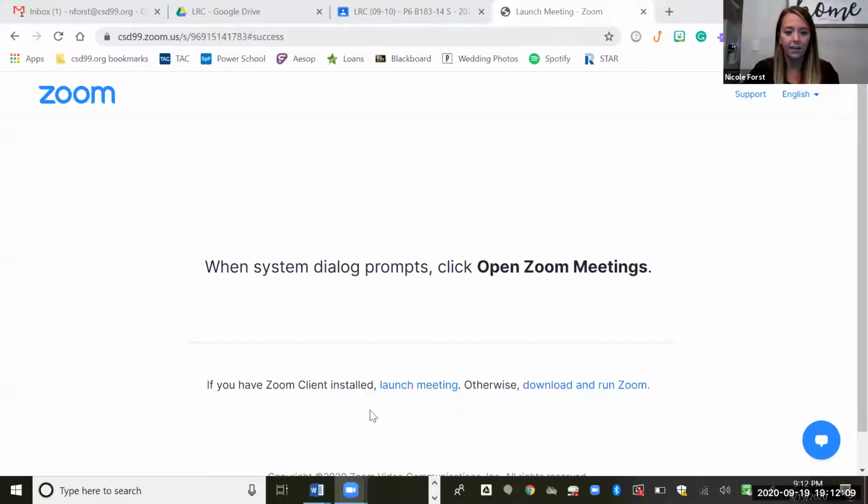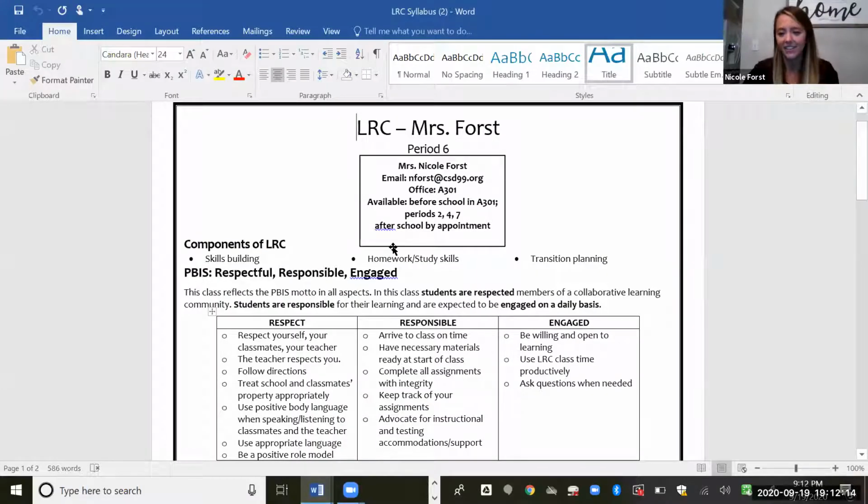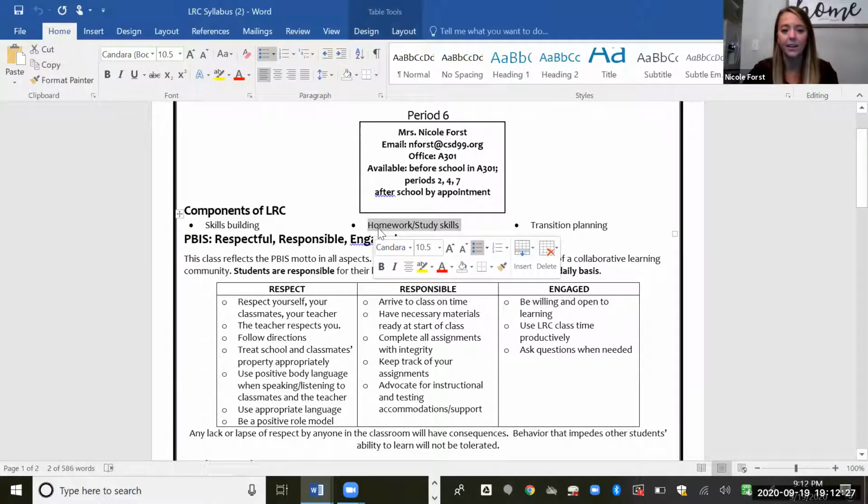So I'm going to show you a couple of things that I think are important. One being the syllabus. The syllabus goes through the class, with my contact information up at the top, and then those components of LRC. I talked a little bit about the homework and study skills, so they do get time to work on homework. I'll bug them throughout the class, make sure they're on track, check their grades. They check their grades once a week and reflect on it, and then they touch base with me or the paraprofessional, and they just get help on homework.